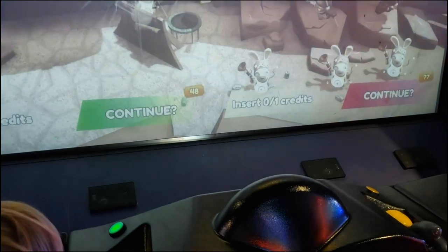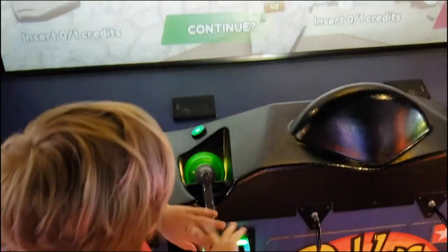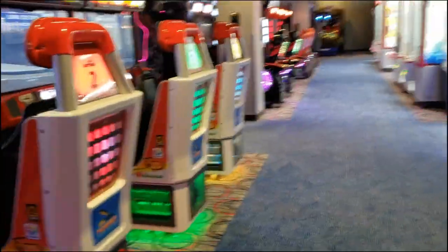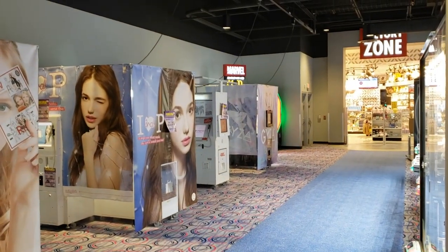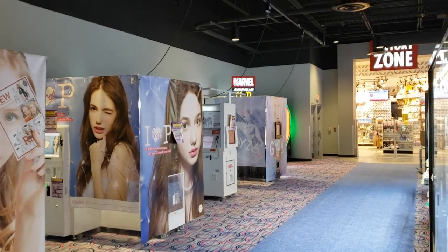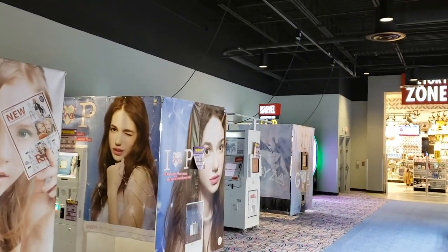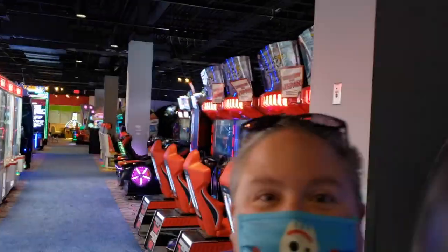Game's over. The game's over already? Yeah, it's a hard game. Woo! Good job. Well, let's just go down every aisle and see what's new. I don't know if you noticed, but they have one of those Marvel Adventure Lab photo booths over there. Oh yeah, that's funny. That's another thing we have to get a frame for.